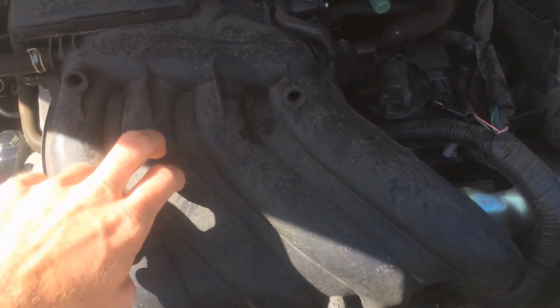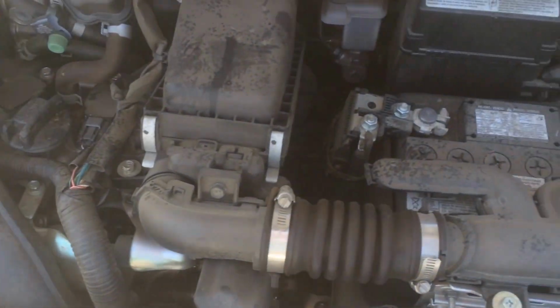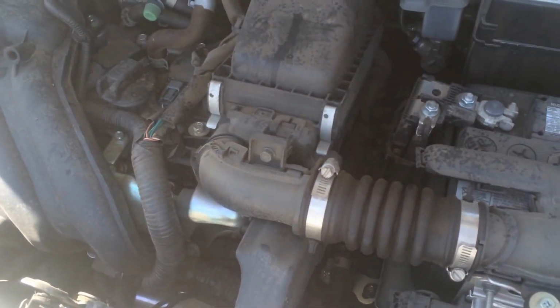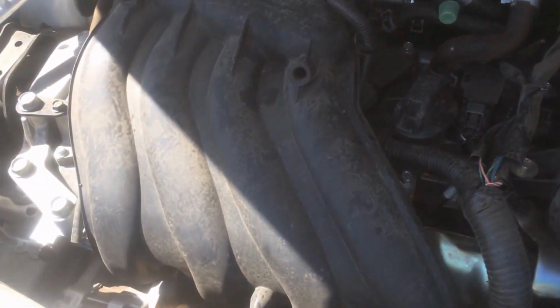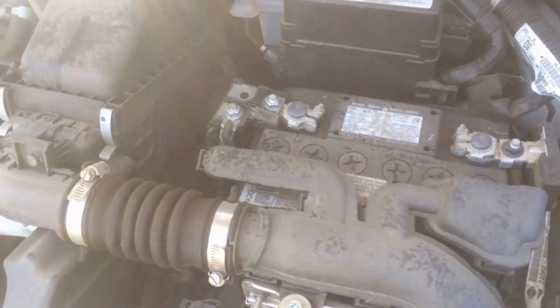It's got the cheap manifolds here on the top, just plastic ones. It's just a very cheaply made car, and that's pretty much what you get. These things cost like $15,000–$16,000 brand new, so they're not too crazy on the engineering. It is Nissan. They do make some amazing cars, but this is one of their lower end.